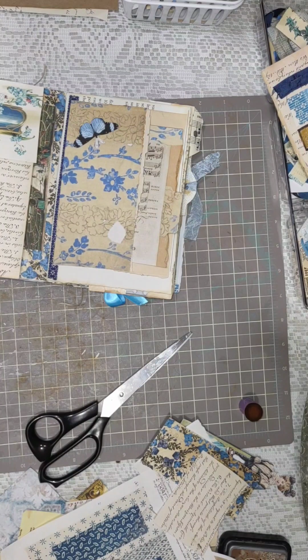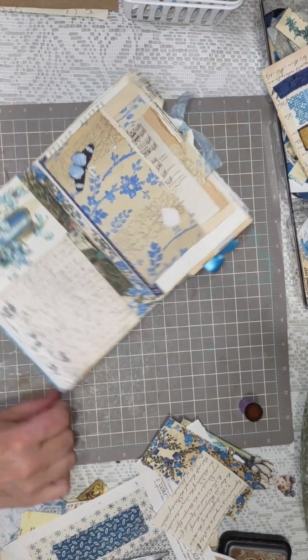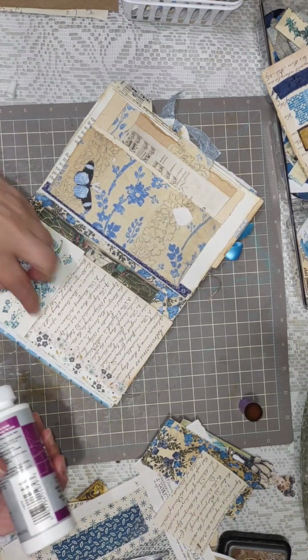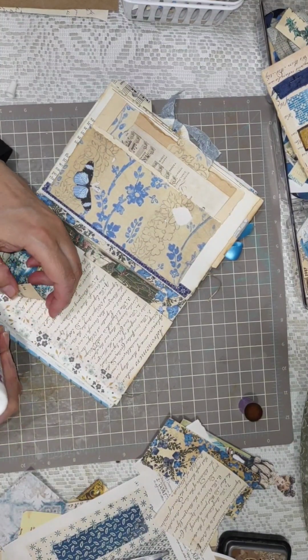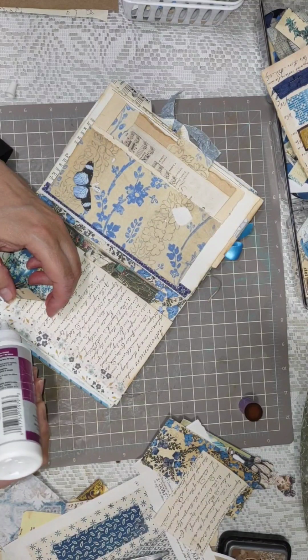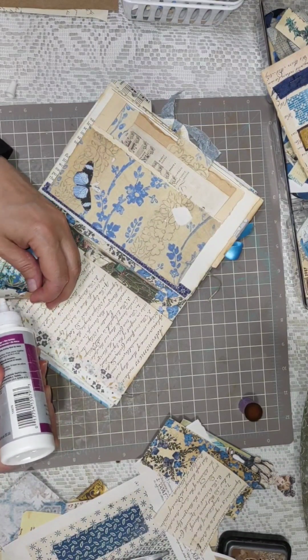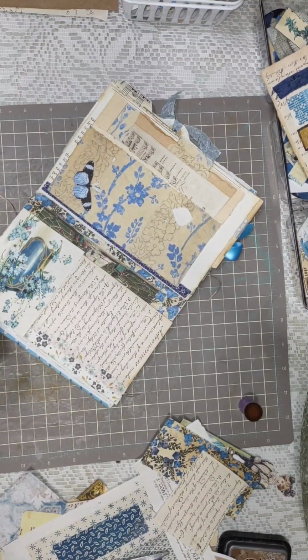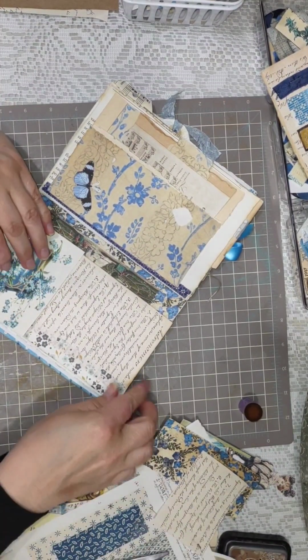Boy, today's a tricky crafting day. Do you have days like that where you feel like you're all thumbs? Well, this has been my whole weekend, all thumbs. So that doesn't surprise me. I'm struggling with this one too. Not making this look like it's simple, am I? It really is. Well, it's not simple, but you know what I mean. I'm making it look way more difficult.